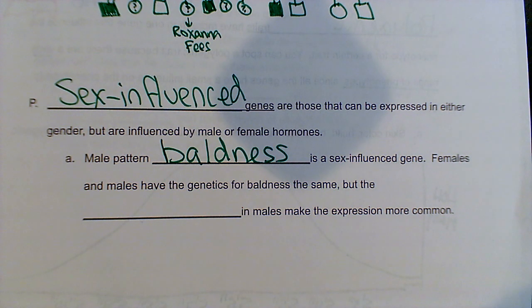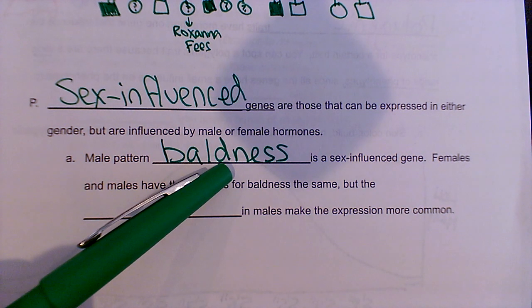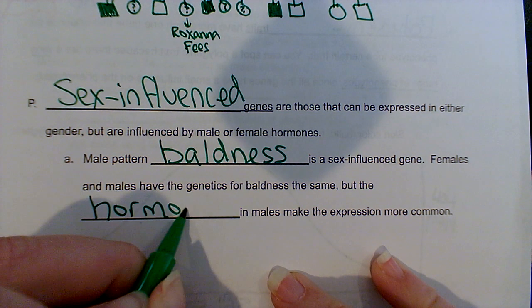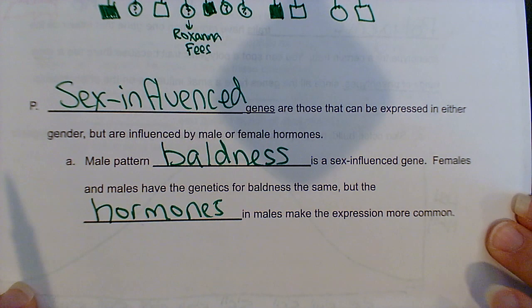Two people could have the same genetics for going bald, right? But if one is a male, the hormones in their body are going to influence how that phenotype is shown. The hormones in males can make the expression of the phenotype baldness more common. Again, even if the genotype is the same, the gender can influence whether the phenotype is fully expressed or not.